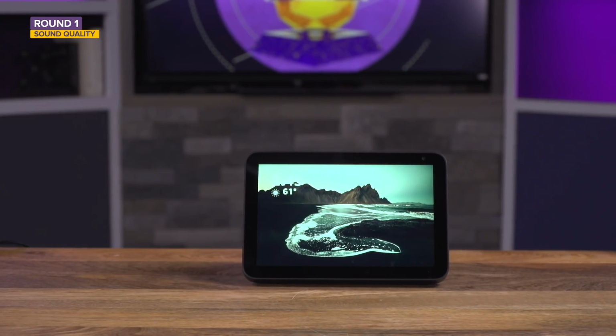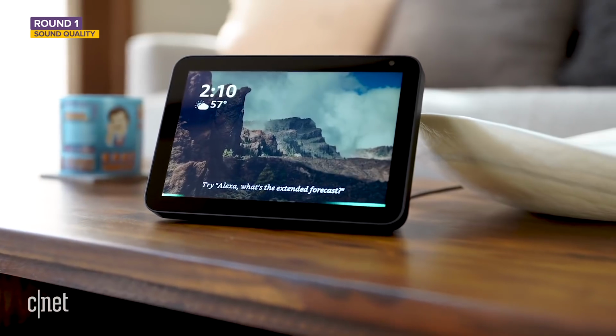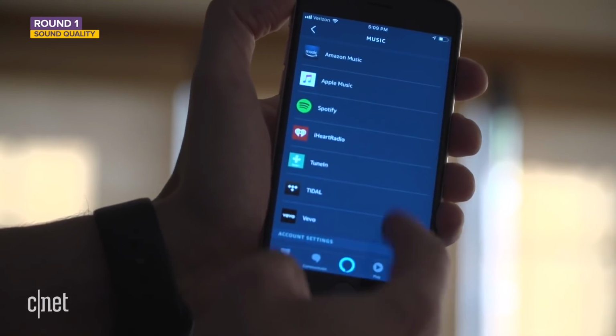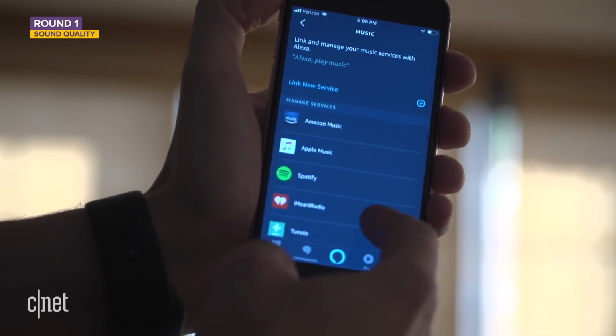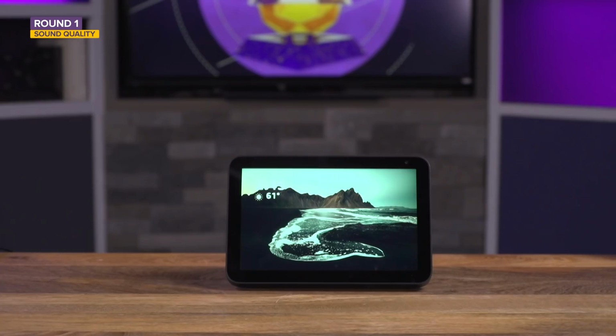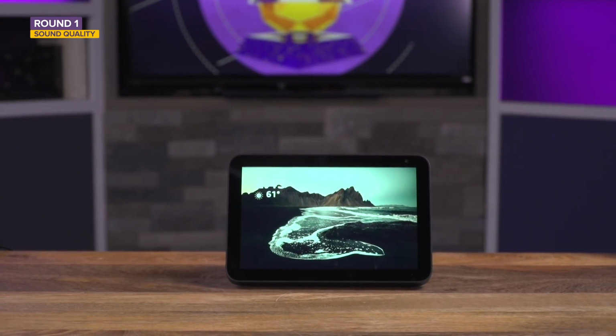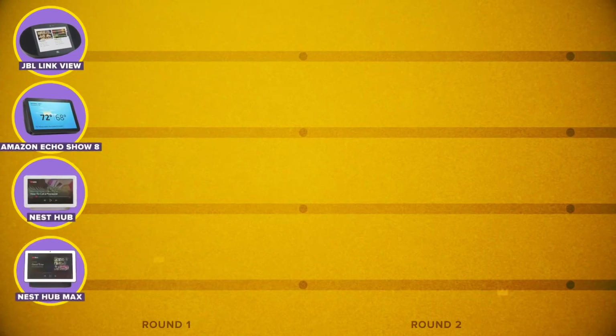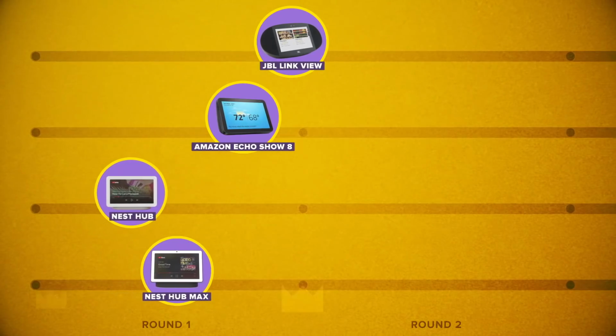Amazon, you're going to have a similar selection of third-party streaming services, so Spotify and Pandora work here too, and then obviously the big difference is that Amazon Music is on here versus Google and YouTube over here. You also get Apple Music on an Amazon device if you have Apple Music. So all of them do a pretty good job with the popular third-party services, but Amazon might have that one advantage if you're an Apple fan. And they can all use Bluetooth to connect to your phone, so if you have any other service, they can play on these. So the winner in sound, we're going to say it's JBL, correct? JBL is the best. The JBL Link View is the winner.